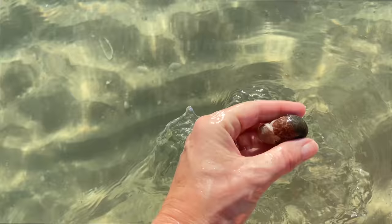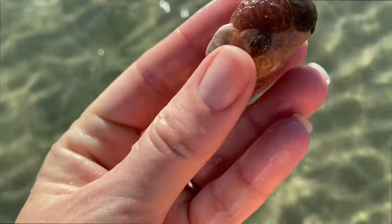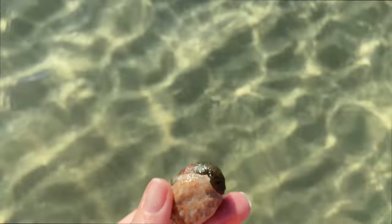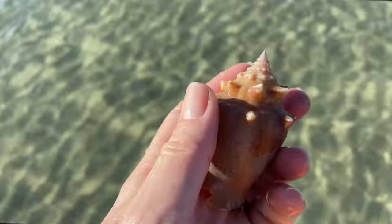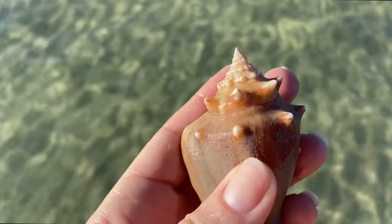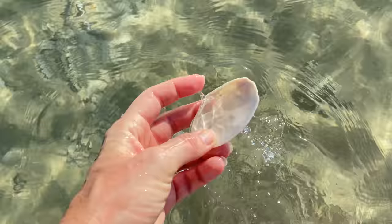And what do we got here? All right, I don't know what I thought this was, but this is sea pork, sea liver, some sort of tunicate, and they're a little squishy, a little rubbery little thing. And another Florida fighting conch, because I just love them. That one is particularly orange and a little bit spiky, and I'm not going to worry so much about that beach stuff. I can get that off. Yeah. All right. Some sort of surf clam.